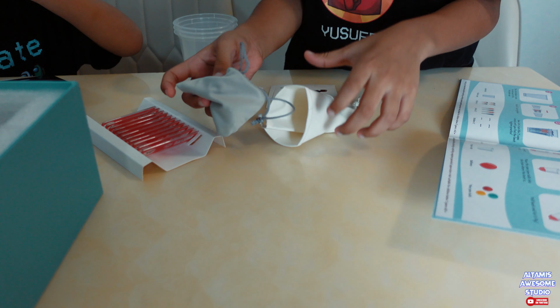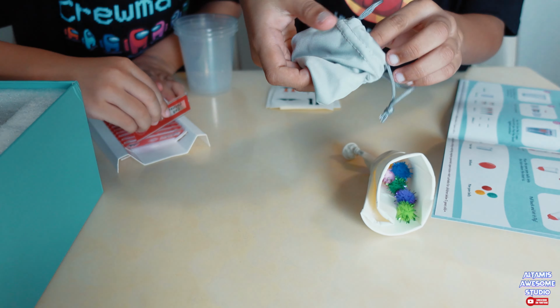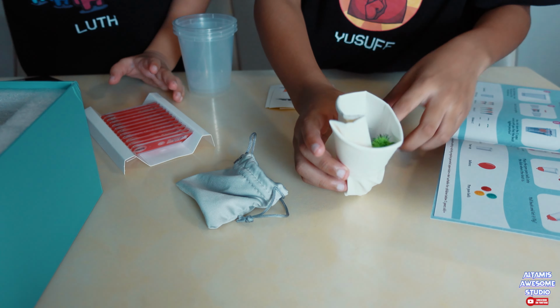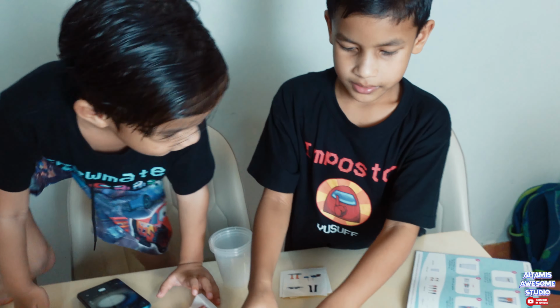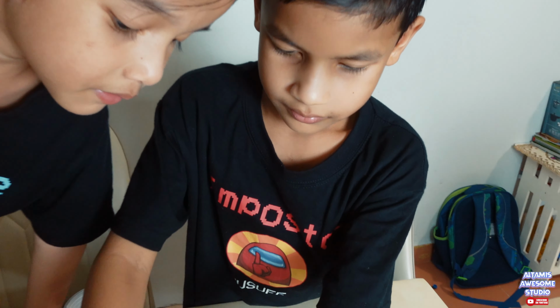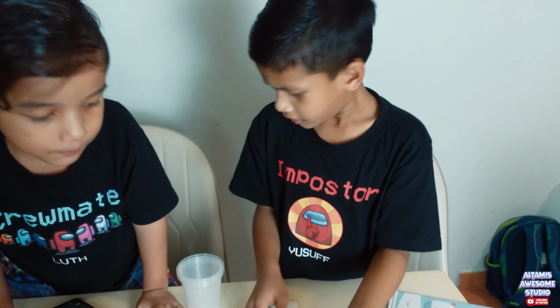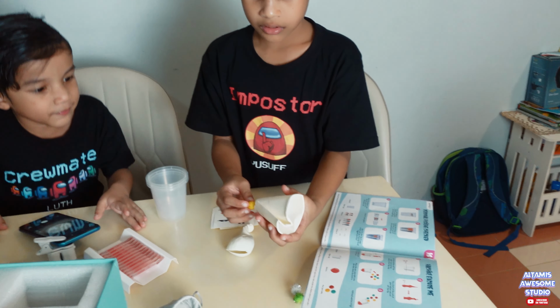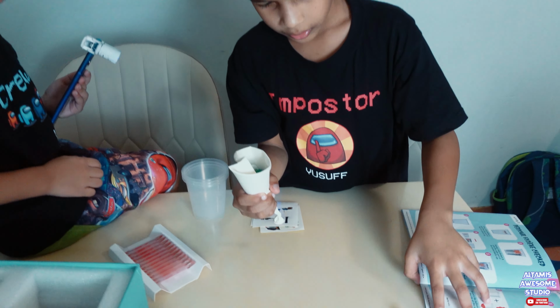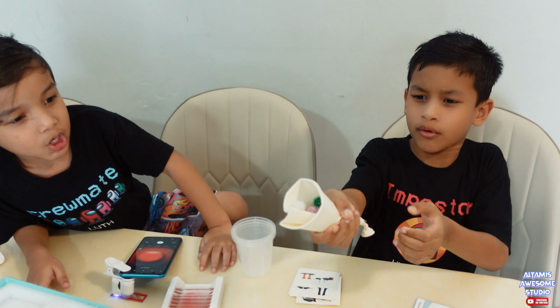Okay, put the pom pom in it. Where are the viruses? Those are the germs. Germs? Oh no! Pom pom balls. Okay. Oh, wait, there's more. There's more? I didn't know there's. Okay. What? Pom pom ball. Whoa! Oh, I like it. Right. Show us the coronavirus. Oh, coronavirus. Hey, the coronavirus.